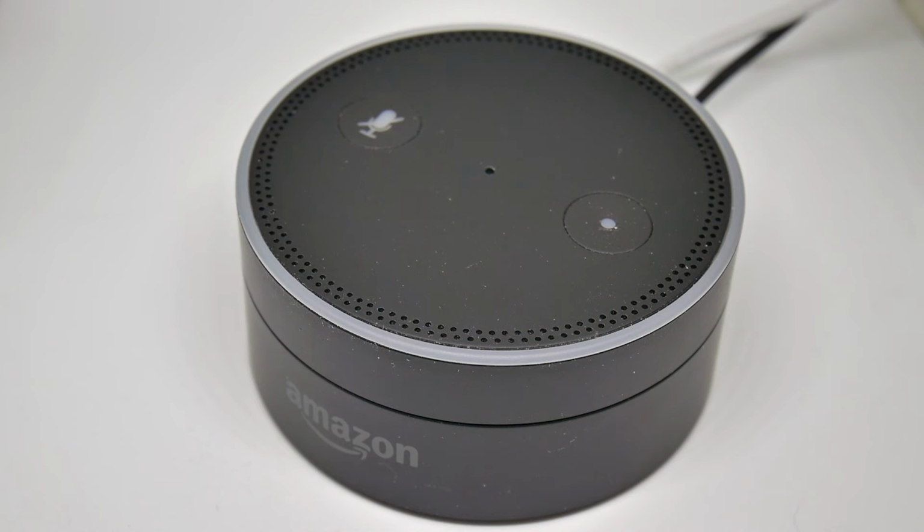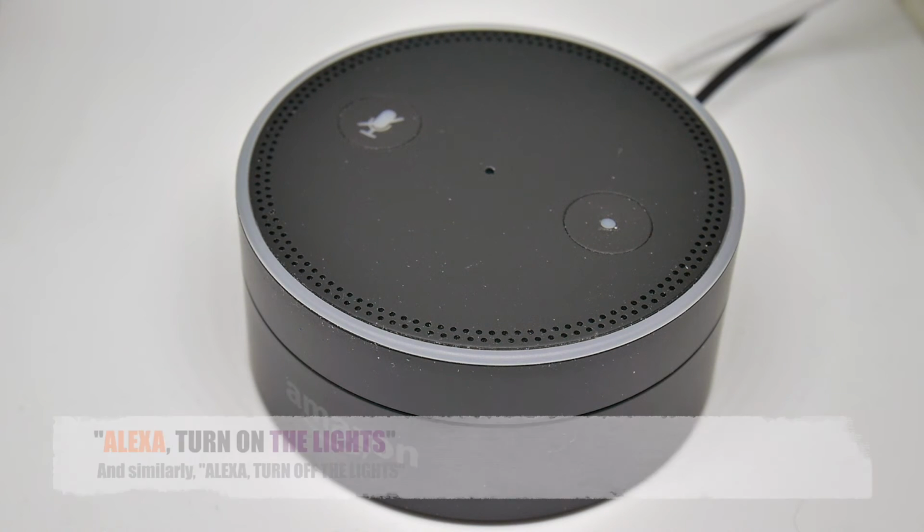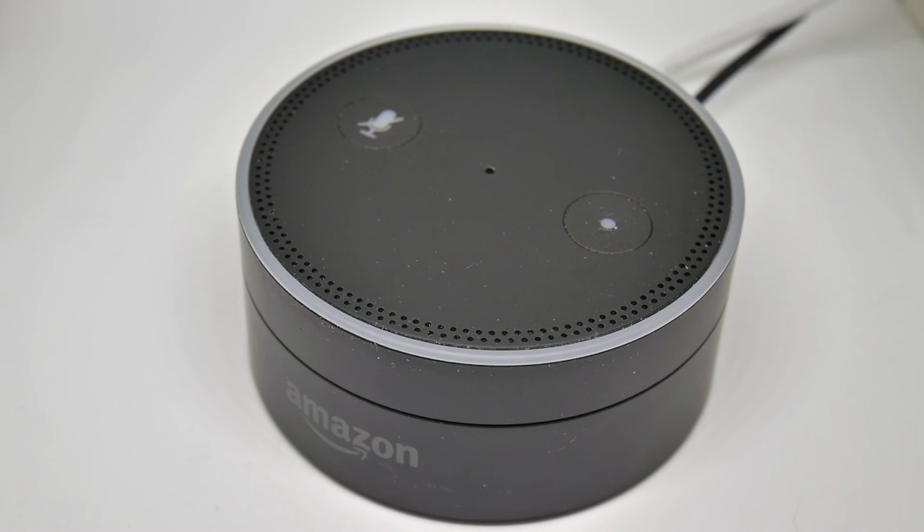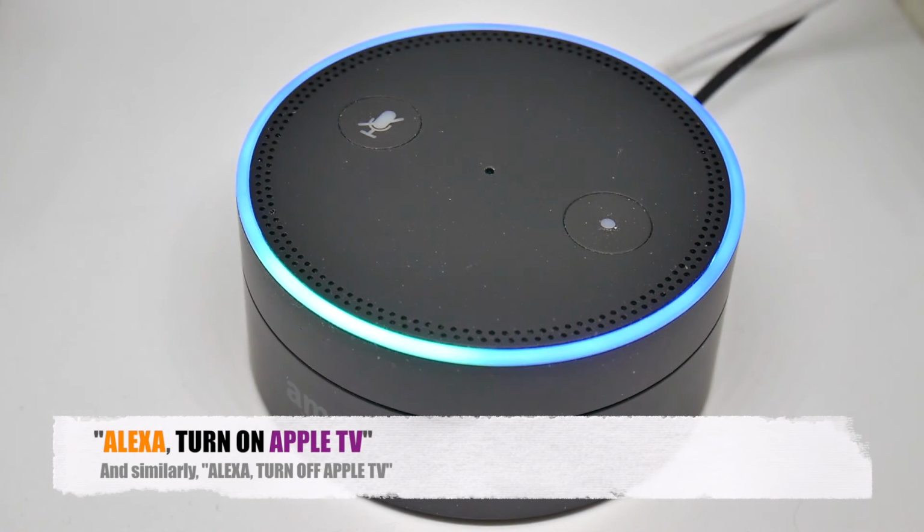Echo integrates with a variety of home automation devices, so it lets you control your lights or change temperature settings by voice. Let's see what's the syntax for that. If you set up smart lights in your home, then you can say, Alexa, turn on the lights. Okay. Using Apple TV and the Harmony remote, you can set up Alexa to control the Apple TV by saying, Alexa, turn on Apple TV.